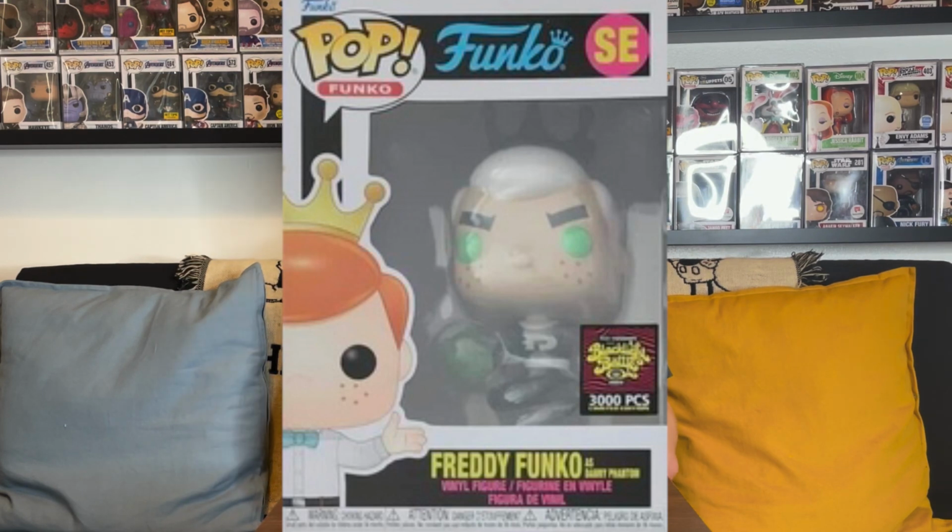Man, this thing looks so cool. This would look great next to our Danny Phantom pop, which I actually have right behind us over here. But honestly, the prices have not been out of control on this one, so it might be good for me to wait a little bit and potentially get it on a decent deal.